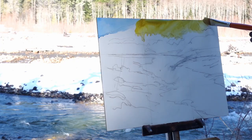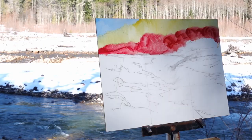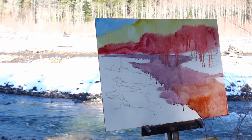For the rocks in the distance, I think I'll use alizarin crimson as well. For the river, I'll go with a burnt umber with some alizarin crimson. And then the rocks in the foreground, maybe a mix of burnt sienna and cadmium orange.